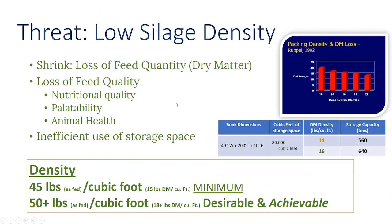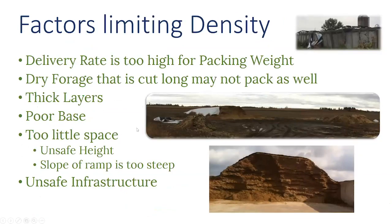So as we think of some of the threats to a low silage density, certainly just loss of feed, loss of nutritional value, and insufficient space are all significant. So what limits density? Certainly delivery rate and packing weight. If the forage is cut too long, you might have problems. Too thick of layers, in terms of not thinning it out enough when you're packing it. We really suggest 4 to 6 inch layers. A poor base, especially temporary piles.